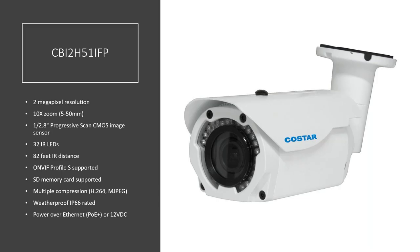This also makes it look like it's a smaller camera, but it is a pretty sizable bullet. It does have a good beam throw, about an 80-foot beam throw, 82 feet to be exact. But it's 2 megapixel, 10x optics, so it's a 5 to 50, which allows you to really get in and zoom in tight to the image. Does support Profile S, so if you want to use it on anyone else's recorder, you can do that. Weatherproof, and it's PoE or 12-volt DC, so you can power those either way. So very good product for license plates. I'm excited to have one in the lineup now.